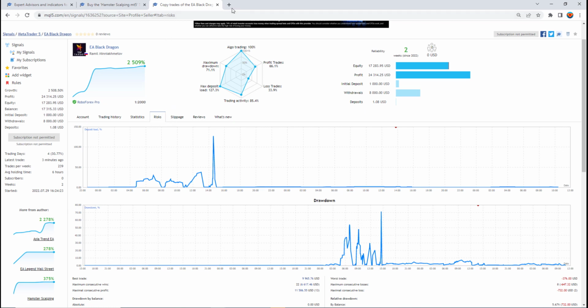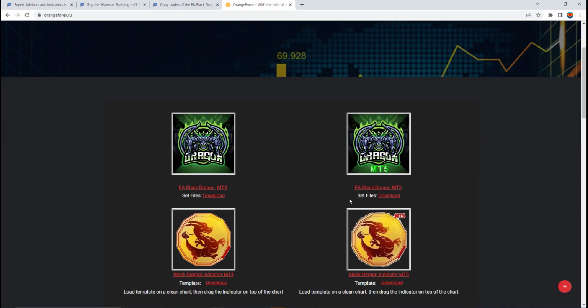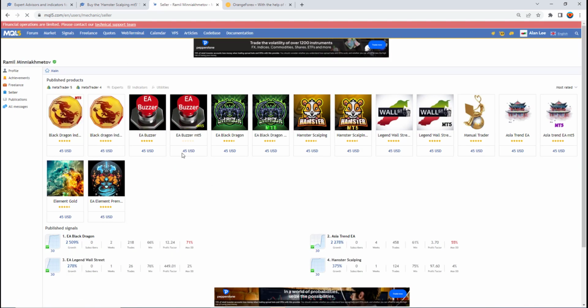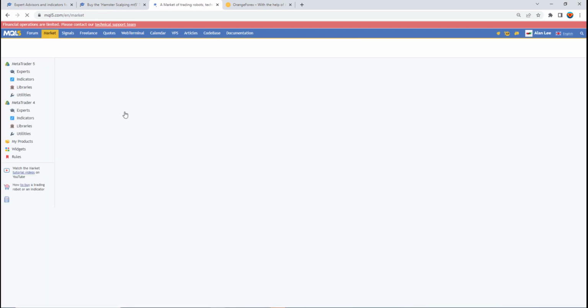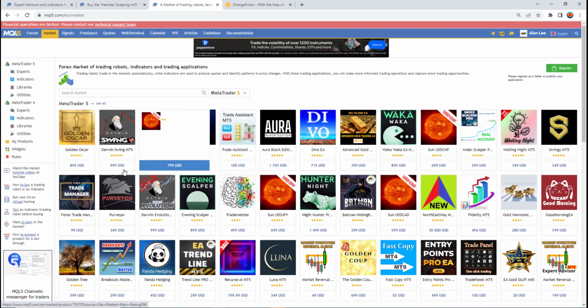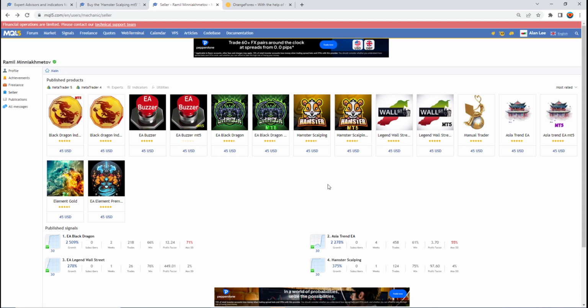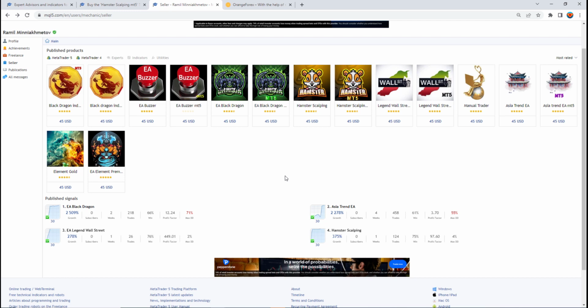In terms of the sets that you need, they are here, orangeforex.ru, and you can download all the set files here. But of course, you need to buy the products, and the products aren't expensive. $45. Sometimes he has a sale and they go down to $30, but they're really well priced, and compared to what you're usually seeing in the marketplace, 800, 700, 1,000. These are really cheap, and they are completely optimizable. So I think they're great products, so long as you don't mind high risk. And I really like this way of trading.